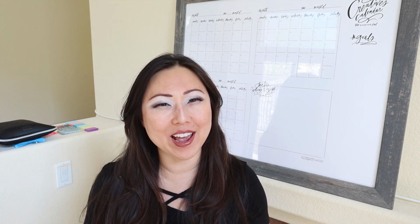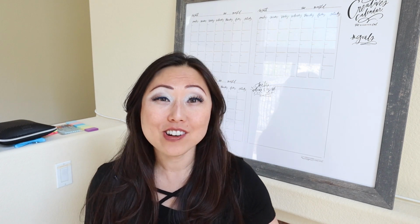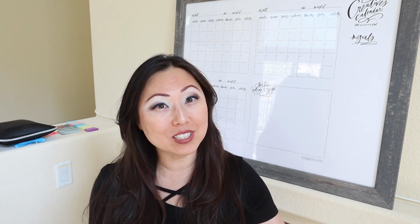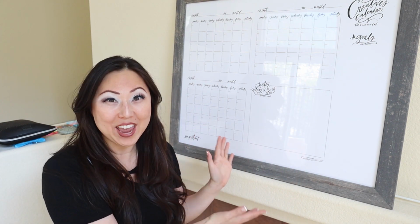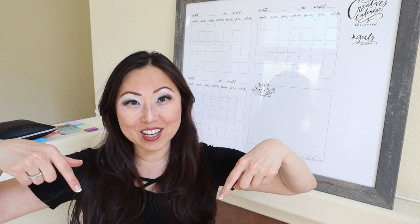I'm super excited to share with you my PREPtober and NaNoWriMo calendar planning system that I'm going to be using this year to get myself organized and keep myself on track, and also build in my own accountability system. So we are going to be using the Lindsay Letters Creatives Calendar. I'll leave a link for that below.